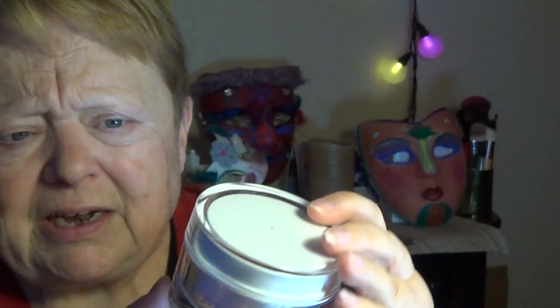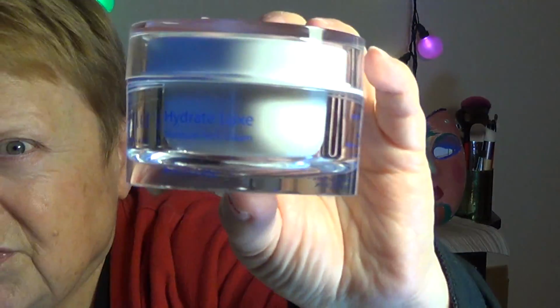Then more recently, Amazon sent me Obagi Hydrate Luxe Moisture Rich Cream. And this is the Obagi medical line. I don't know if you can see that. It is a clear jar with little blue writing on it. So I'm not sure if you can see that. Holy Moses. That is small.